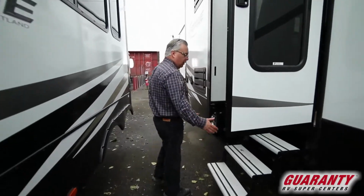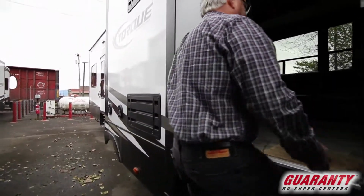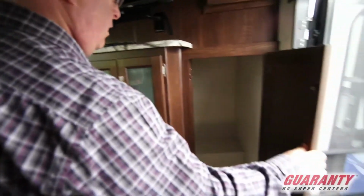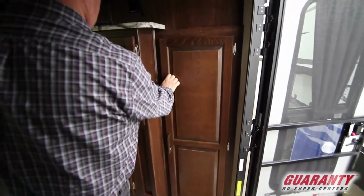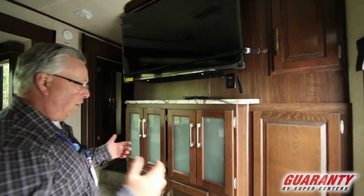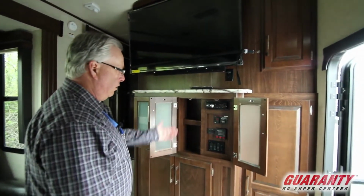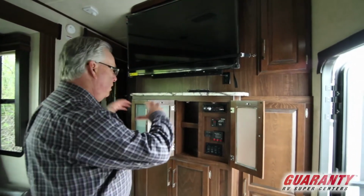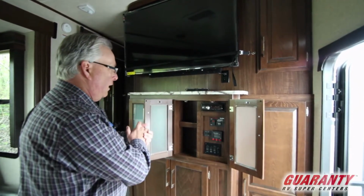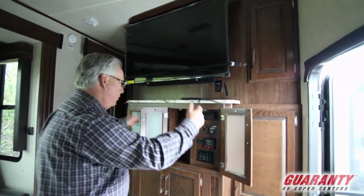Of course, we're going to have the aluminum step. So you've got a nice aluminum step, nice and lightweight. Nice coat closet as you walk into the unit, which is really handy to have, especially here in the Northwest when you're out riding for the day and you've got your coats on and they're a little wet. Just gives you a nice spot to put everything. All of your controls are right here, your generator control, monitor panel, your slide outs, your awning, everything in one nice location. You've got your sound system right here that also plays DVDs, CDs, all runs through the stereo system.